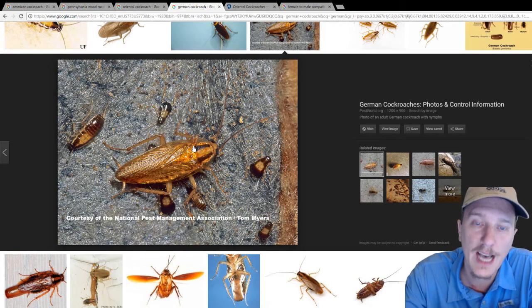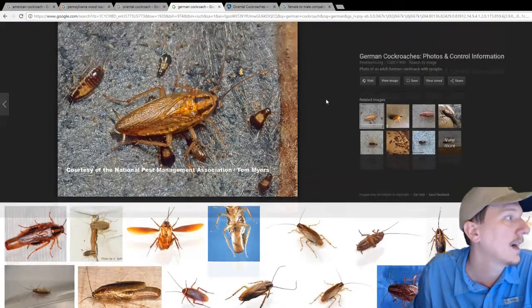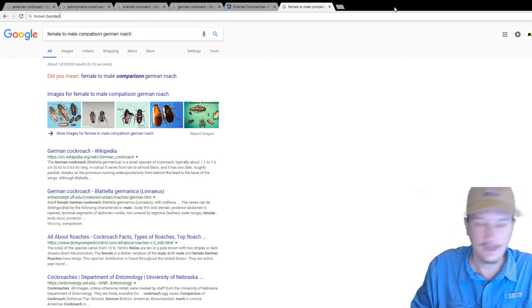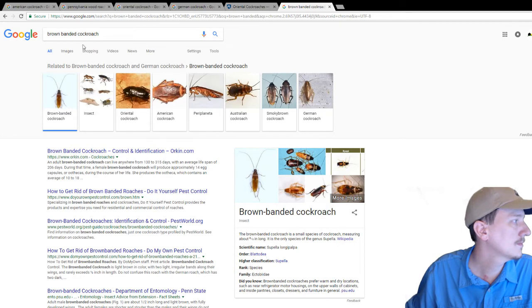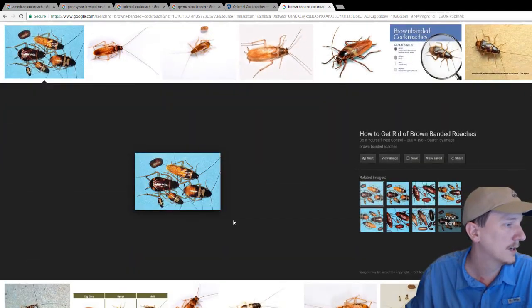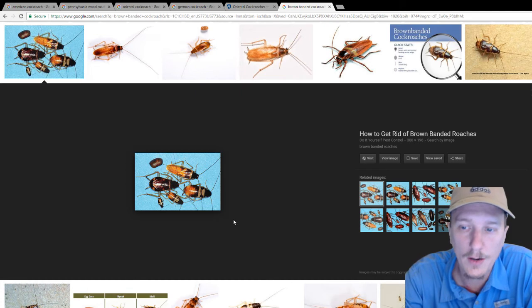Now, all cockroaches have that ability to build an immunity to pesticides, but because German cockroaches breed so fast, and brown-banded too, I'll go ahead and look up a picture of brown-banded cockroaches while I'm at it. Let's go ahead and use this window here. Brown-banded cockroach. They usually don't have very good pictures of them on here. Oh, that's a good picture. But there's your brown-banded cockroaches. They also are pretty much in apartments.